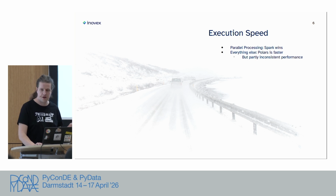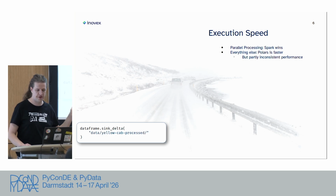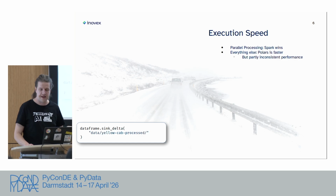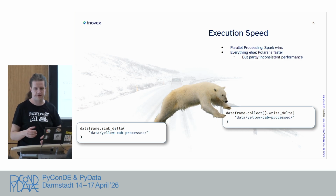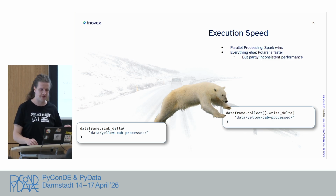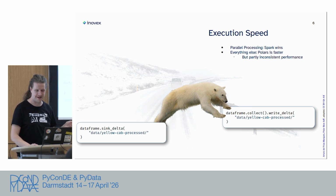It is rather young. I want to highlight one bit of code, the sink_delta function, which is the lazily evaluated function, which writes your data frame into Delta. And in my experience, this was significantly slower than using a collect, so executing the lazy data frame, and then writing with the eager method. I think it's mostly because sink_delta was new. It was released somewhere between when I wrote the proposal and when I started working on the talk. So at least we have it now.